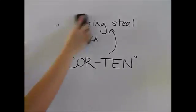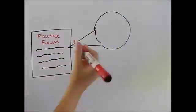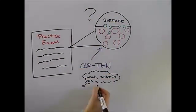Anyway, Corten steel is pretty special because of a unique trait that has caused it to become quite popular. You remember that chemistry question on that one AP practice test about steel that only rusts on the surface? Yeah, well that was Corten steel. Mind blown, right? Okay, focus.